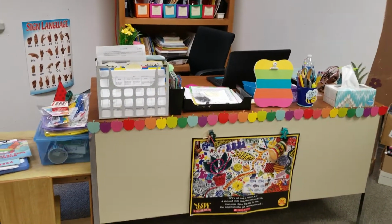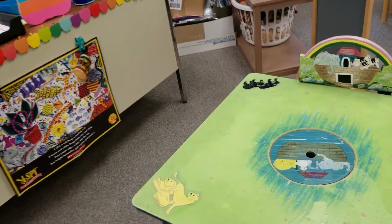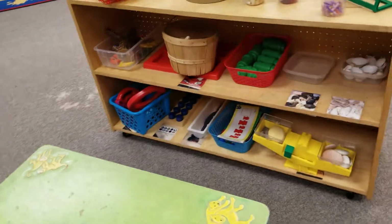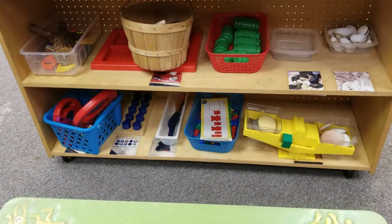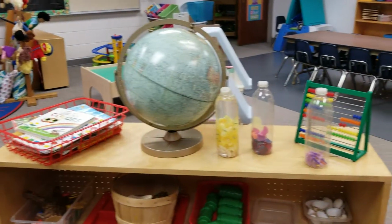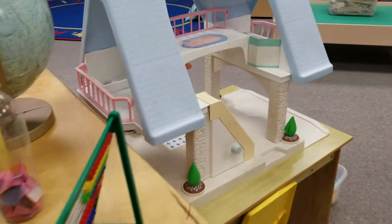So that's the front look at my desk. It's too messy for me. I've got to take some more stuff off of there. This is a little table I had in my library last year, but I brought it back out and put it in front of our math and science shelf. And that stuff will change out periodically. Right now the rocks and the shells are kind of mixed up there. Like I said, I didn't get a chance to clean up after the open house a ton.